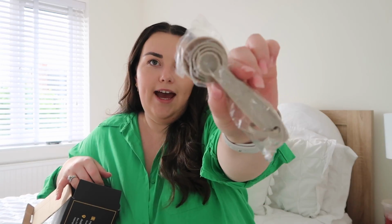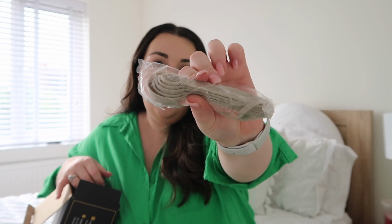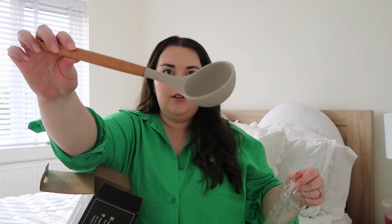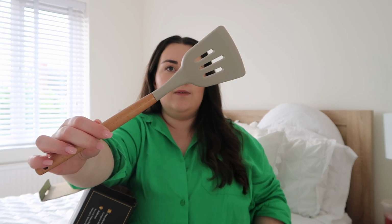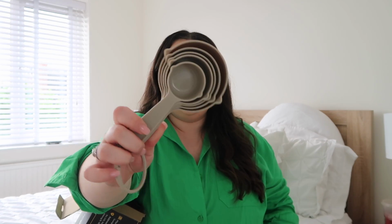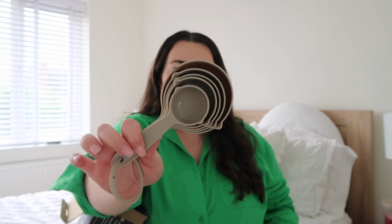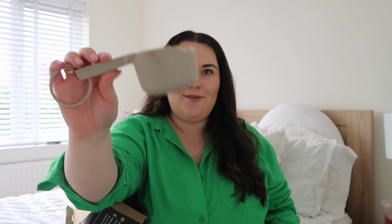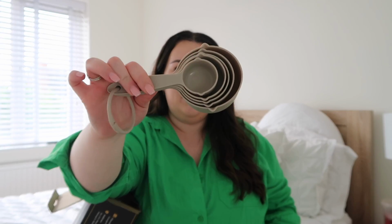But you also get a set of measuring spoons, a ladle, a spatula with the holes in. This is the kind of one that you need for your fried egg. It also comes with matching measuring cups as well, so I think that's really, really good, because how nice is it to have everything matching? So yeah, I'll be able to get rid of the measuring spoons that we already have and replace them with the other spoons that I just showed you, and then obviously the measuring cups as well.